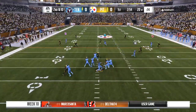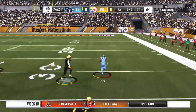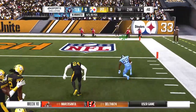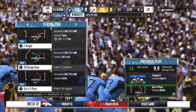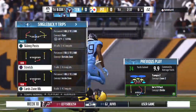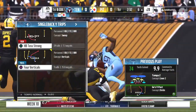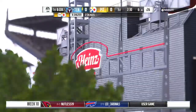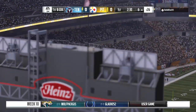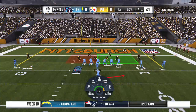Mariota now on second down. This is Cobb with a catch right side. Randall Cobb on the breakaway. And he takes it down deep into Pittsburgh territory. A big play there on the catch and run. 74 yards. A first red zone opportunity for the Titans. They've got a first and goal to go at the 7.